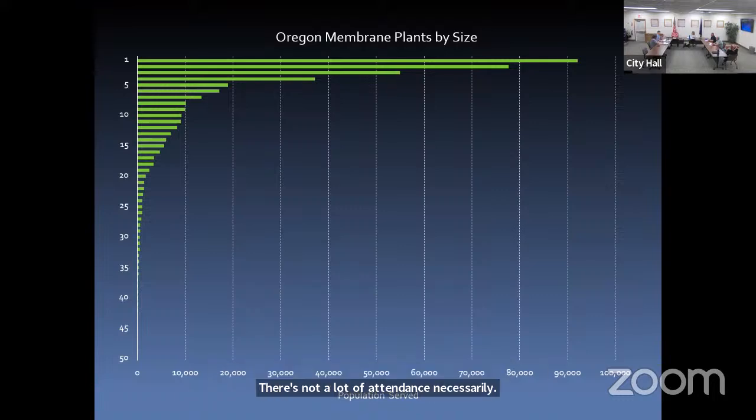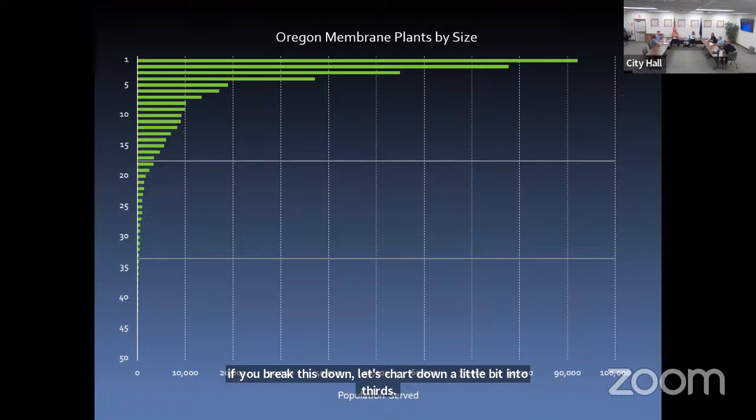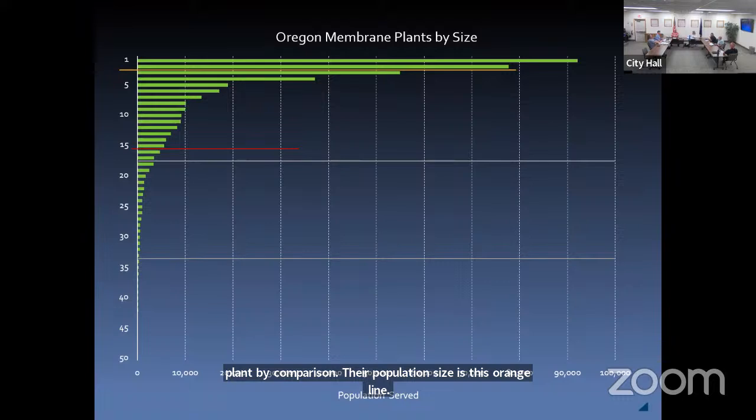So if you break this chart down a little bit into thirds, the plant, in terms of the population that you guys are serving, comes in, if you see that red line there, in the lower part of the top third. So you're certainly in good company. And if you were to compare another local reference, let's say the community size that Corvallis serves. Now they're not a membrane plant, but by comparison their population size is this orange line. So they kind of fall in there on this breakdown of membrane plants.